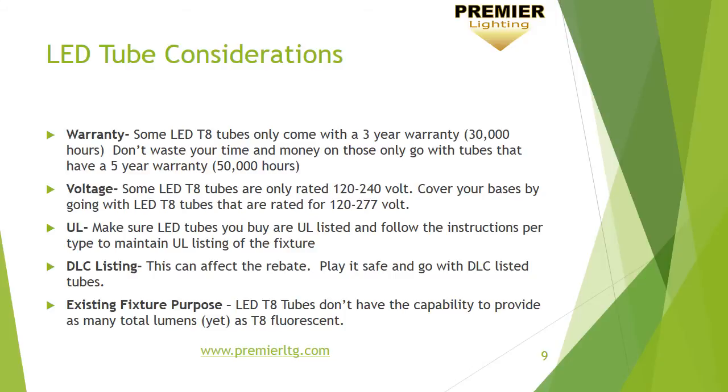And then the existing fixture purpose. LED T8 tubes don't have the capability to provide as many total lumens yet as T8 fluorescent. We talked that it provides more lumens per watt, but it does not provide as many total lumens as you can get out of a T8 fluorescent. With fluorescent, you have a ballast factor that can drive more light out of it, and you also have varying wattages and even high lumen product that can give you more light than standard.